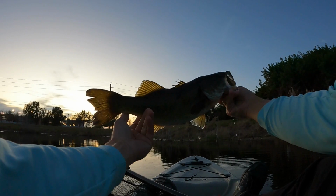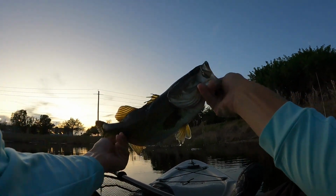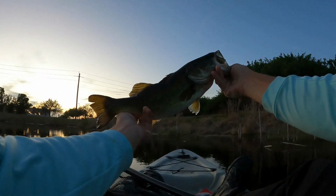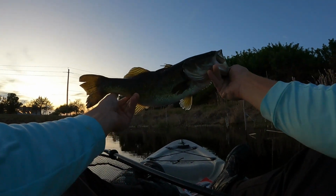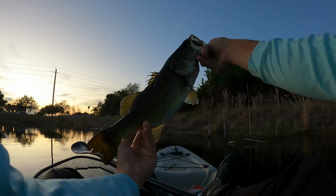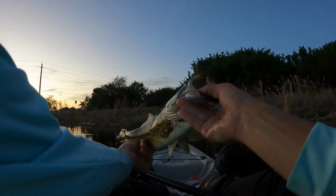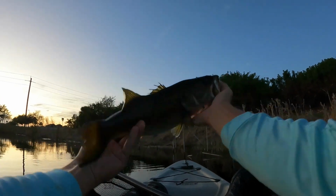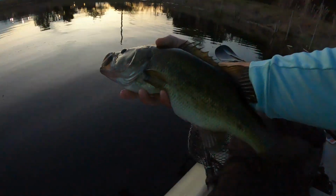Alright guys, I had to stop and take a few pics for the gram since this is the first respectable bass I've caught in like 2 weeks. But man, what a beauty. I was not expecting this out of this pond after those dinks. Was just kind of starting to give up hope, and this gorgeous largemouth bass hammered that Finesse Worm. Such a cool catch, so unexpected. Let's go ahead and put this beauty back.